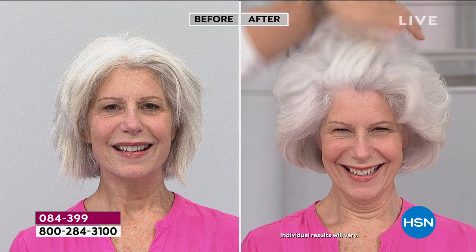Ladies, what does 9 times more volume look like? Well, we're gonna give you a pretty good idea right here in this before and after. This is actually over 886% more volume in your hair. Who doesn't wanna have big hair, especially as we move into fall? It's about big, voluminous hair. How do I get it? Well, you get it with Tweet.